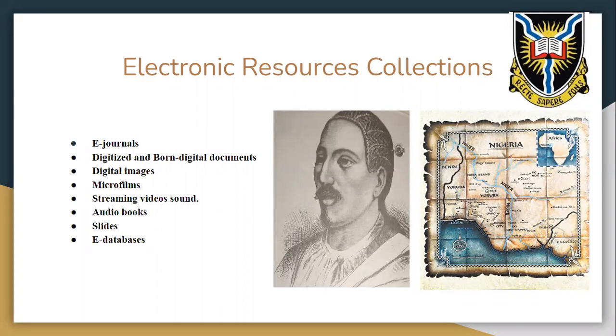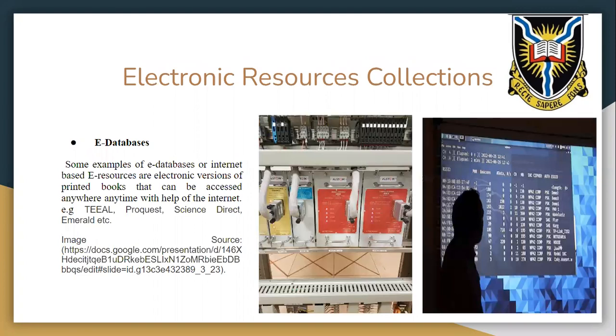Then we want to look at databases in support of our collection. We mentioned earlier that we have some e-resources, e-databases or internet-based e-resources, electronic versions of those printed materials that we house in the library. And they can be accessed anytime, anywhere with the help of the internet.